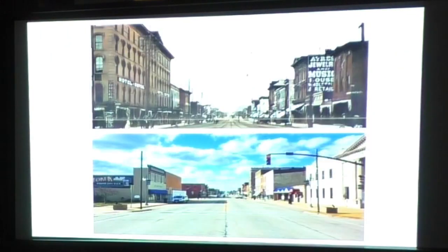And this is what it looks like today. You can see Estes Park there, and the new, what is now City Hall, was Keokuk National, or Keokuk Savings.